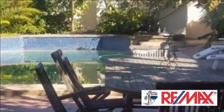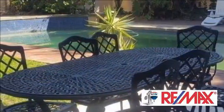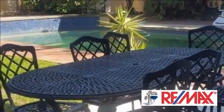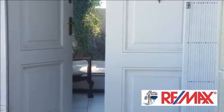Main bedroom carpeted with wall-to-wall cupboards and renovated full ensuite bathroom with his and hers basins. Second bedroom has laminated floors and built-in cupboards. Third bedroom is carpeted with built-in cupboards. 4th bedroom carpeted with built-in cupboards, games room plus study.